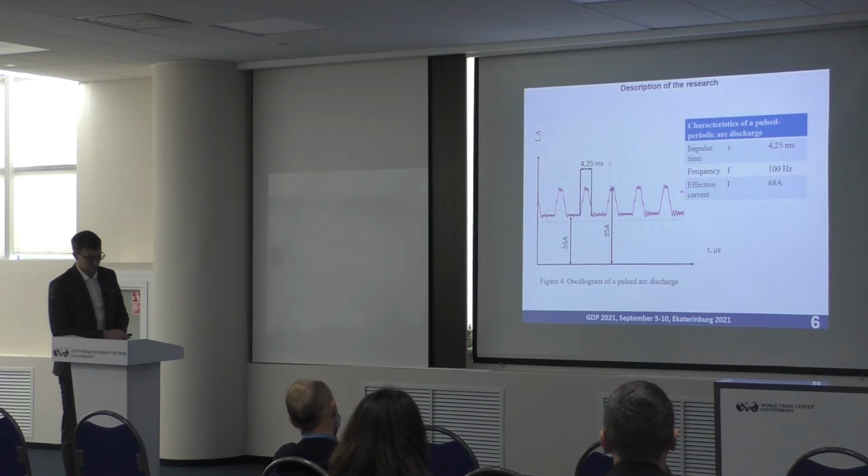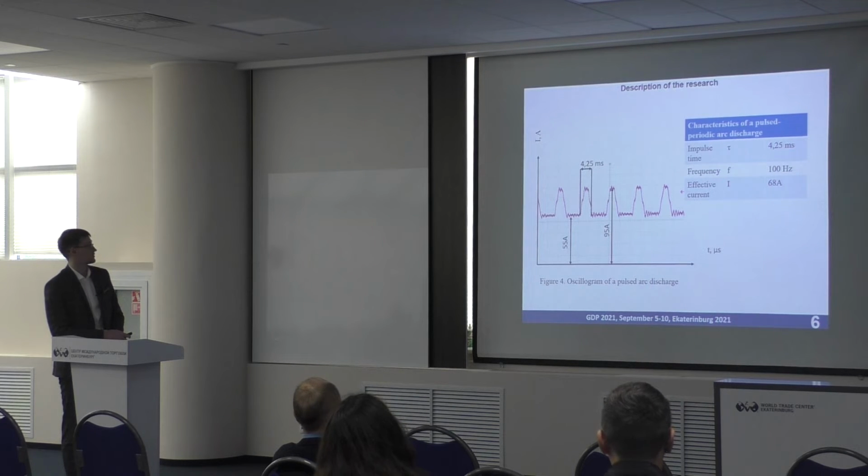This slide shows an oscillogram of the current of a pulse periodic arc discharge with a cathode spot. During the deposition of the titanium nitride coating, the minimum current was 55 amperes. Maximum current was 95 amperes. The effective value of the current was 68 amperes and the pulse duration was 4.25 milliseconds. When depositing in stationary mode, the effective current value of the titanium cathode was 70 amperes.